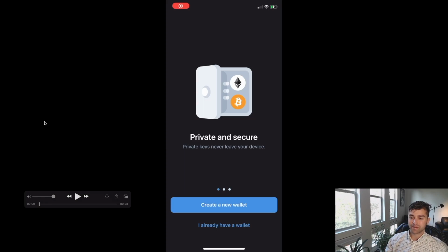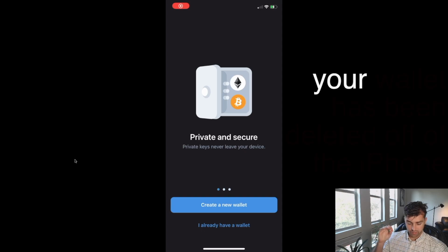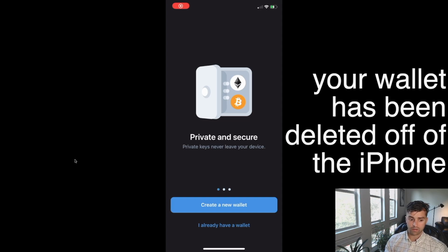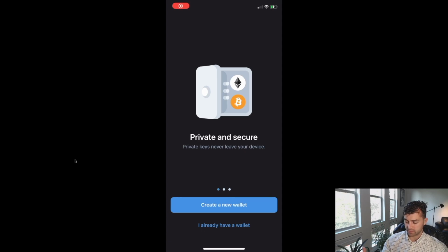Now let's talk about what happens when you actually have to use your recovery phrase. A major pain point that I have is when you delete the Trust Wallet app, your wallet has been deleted off of the iPhone. It's not a problem if you have already backed it up, which everyone should have done. But I think there should be explicit user warnings that say, if you delete this app, then the wallet will be deleted and you will have to recover this wallet later on. But there's no explicit messaging about that.